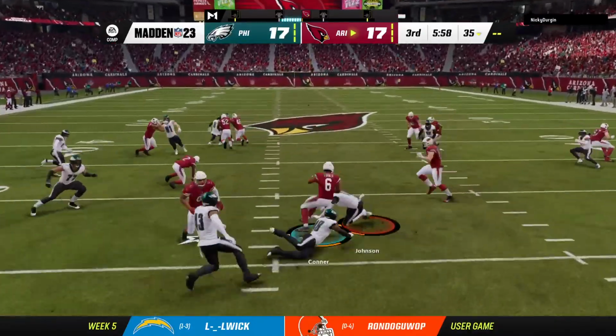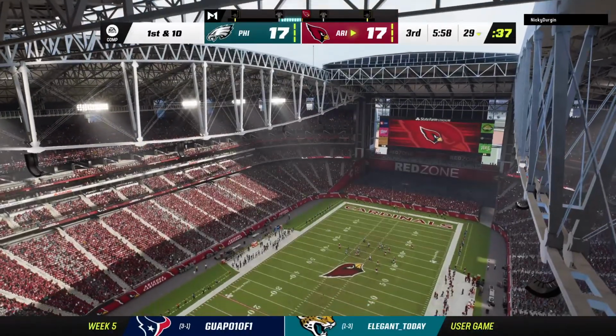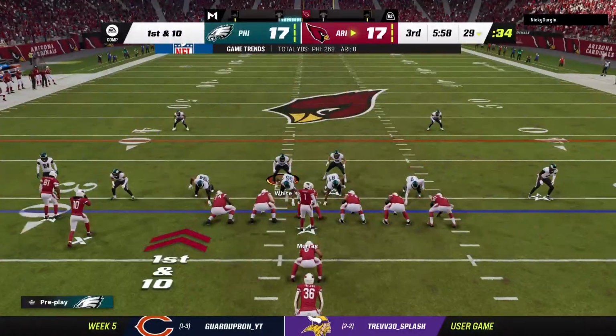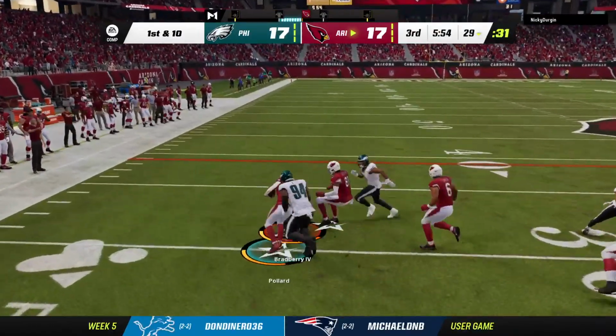Taken at the 15, a short kick. And a good return as he'll be stopped just shy of the 30-yard line. Murray and the Cardinals with a 1st and 10, just shy of the 30. They'll run with Pollard to begin the drive.